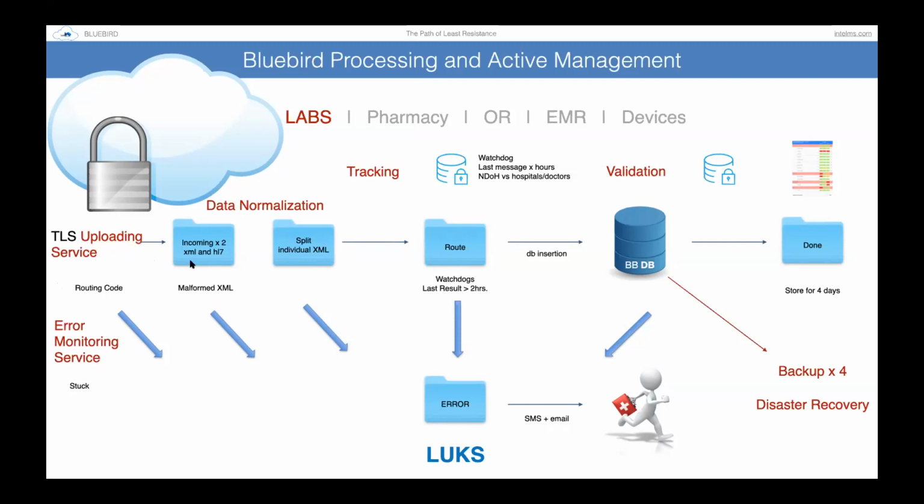Similarly, as the information arrives in, let's say, an XML directory, it'll make sure that the XML is properly formed. So that's one of the ways of us making sure that the message has the right data integrity. If the XML isn't properly formed with opening, closing tags, etc., that file will be picked up and put into the error directory. Then we split.